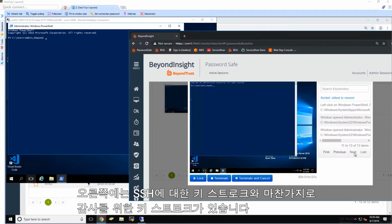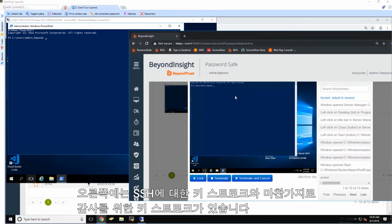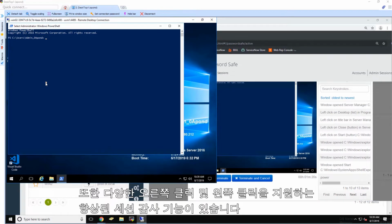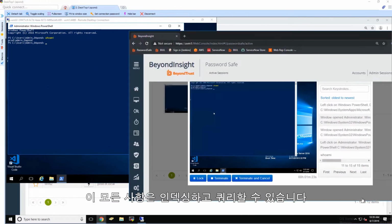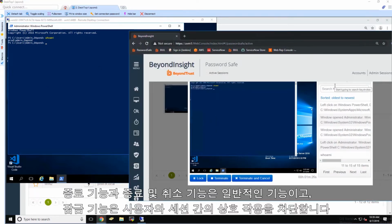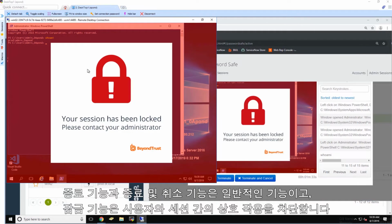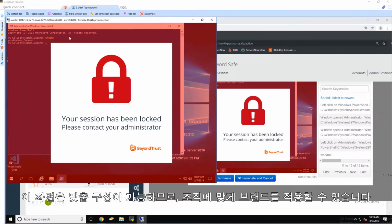Over on the right, you'll see we have keystroke auditing, like we do with SSH. We also have enhanced session auditing that allows you to see all the right clicks and left clicks. All those are indexed and can be queried. Terminate and cancel are pretty standard, and lock, you'll see, will put up a block between the user and their interaction with the session. This is a customizable screen as well, so you can brand that to match your organization.